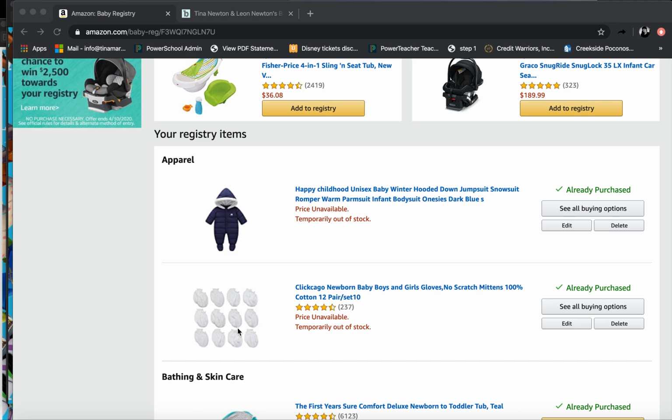Then we have mittens. I actually absolutely love mittens, especially for the first few months. I probably should have taken it off a little bit sooner, probably at 2 or 3 months, because it does restrict them from learning how to grab things and using their fingers, which they actually need to do. But the mittens were really helpful because when he would stretch, he would just kind of scratch himself, and obviously they don't mean to. So I would definitely use mittens.